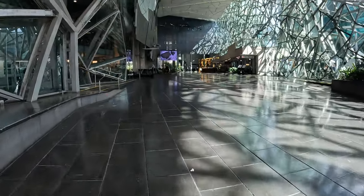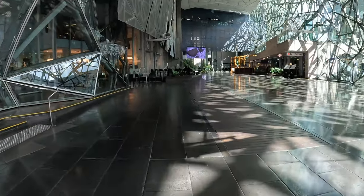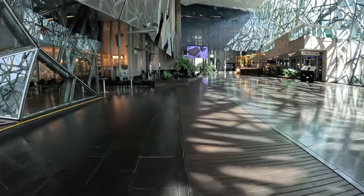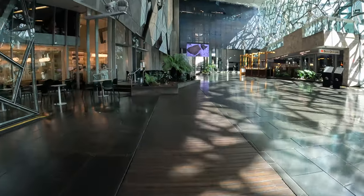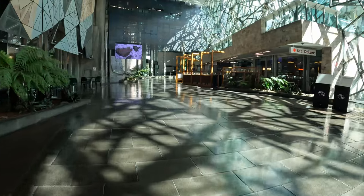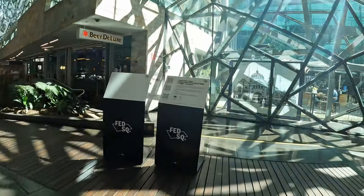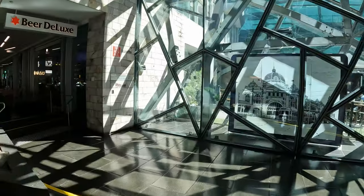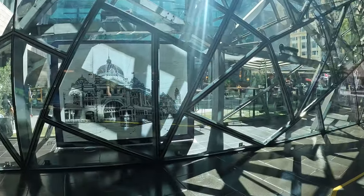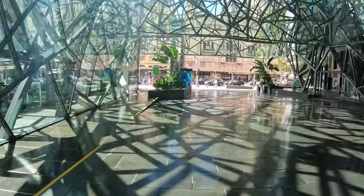This space here quite often has markets in it. It's used for all sorts of public events. There are also some cafes in here, and there's a branch of the NGV, the National Gallery, in here. There's a picture of a W-class outside Flinders Street. And if we look closely, despite being black and white, it's actually a modern photo because that is a W-class with a pantograph.